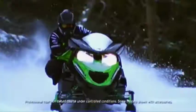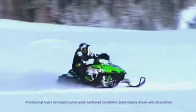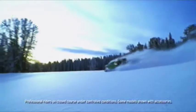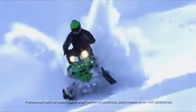We have three engines in our higher level sleds, the Z1 Turbo, the 1000, and the new 800 HO are industry-leading horsepower producing engines. All this industry-leading horsepower sounds great coming from our engineers, but it's much more impressive once you get it out on the snow. So the time for talk is over. Now, you just have to get on one of these high-powered machines and find out for yourself.